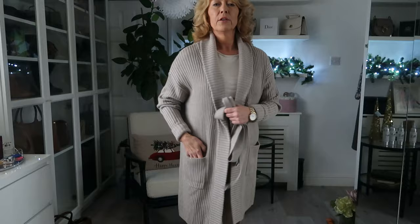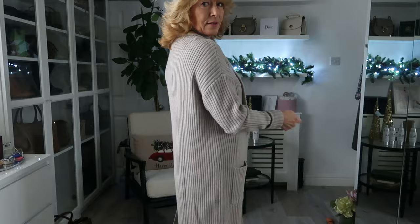You've got the pockets. Now the only thing, I'm going to have a little moan about Lily Silk here. There's no belt loops. And I guess that is so that you can wear this with or without the belt. Personally, I would prefer belt loops. I'll show in the try on, done up or undone. But I thought this is just such a lovely look with the camel trousers.